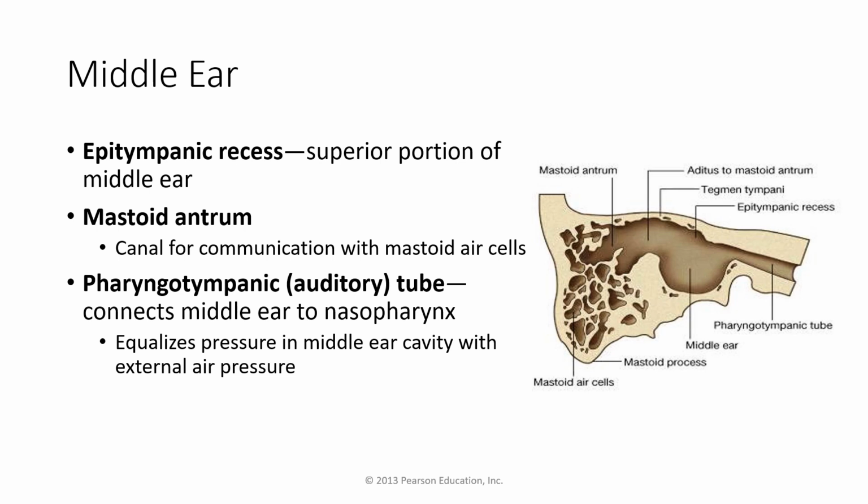Pharyngotympanic auditory tube, we looked at that. It helps to equalize pressure in the middle ear cavity with external air pressure. So think of that the next time a baby is screaming on an airplane. They're trying to equalize this pressure, and you could do just a little bit of work on the back of the neck to try and release that. We can kind of move that cervical curve so you can release the pharyngotympanic tube a little bit.